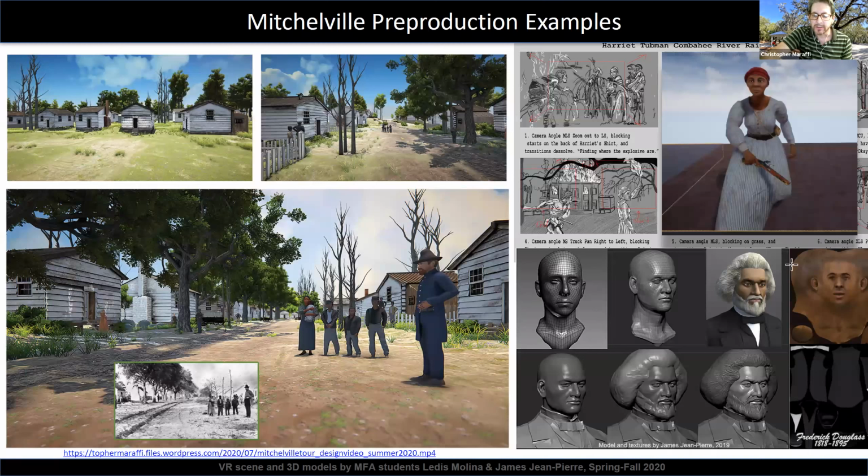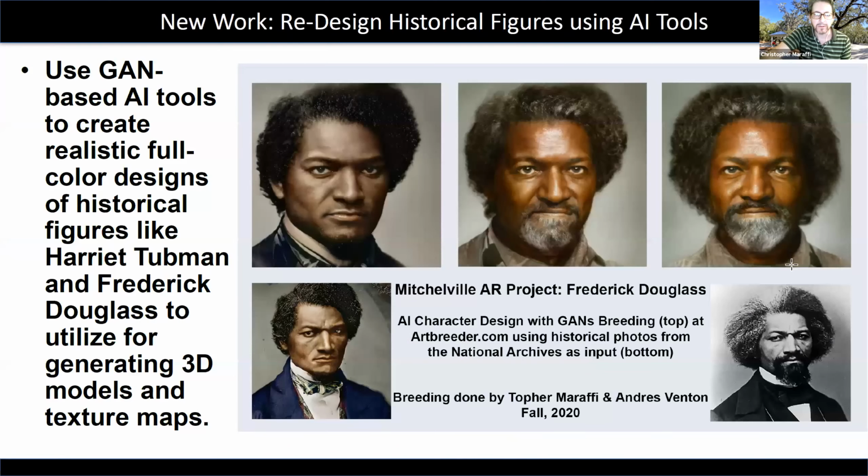Because he talked a lot about Harriet Tubman, we actually created the script from his writings, adapted from his writings. The latest work that we're doing is to redo the models as more realistic versions using AI tools. So we're using generative adversarial network-based AI tools to design full color, realistic, almost deepfake versions of these historical figures. In this case, Frederick Douglass.